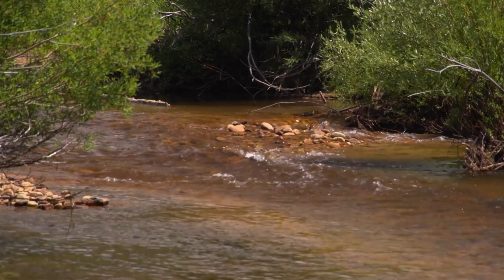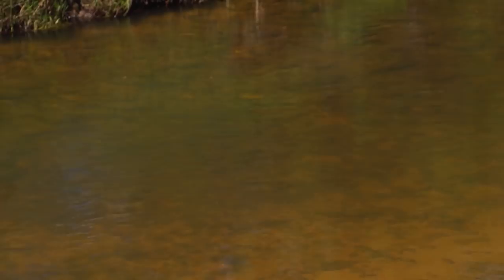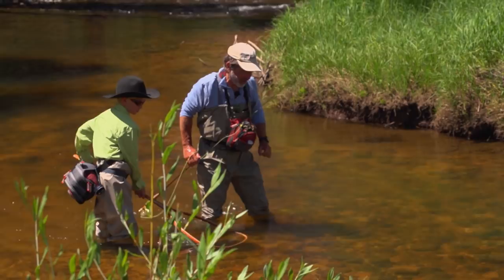If the weather's hot, also look for oxygenated water like riffles or pocket water because trout need high concentrations of dissolved oxygen to live, especially when the water temperature is above 65 degrees. And if you catch fish when water temperatures are in the high 60s, play them quickly and release them quickly. And you should stop fishing when water temperatures hit 70 degrees because fish get so stressed that you can play them to exhaustion and kill them.